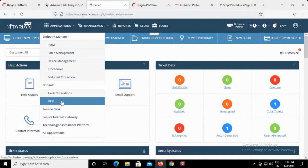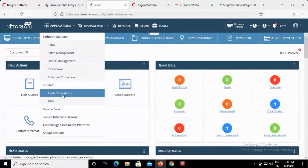And the SIM is where you configure any of your rules in order to parse your logs itself and create a genuine alerting for any of these logs. And then alerts and escalation is nothing but the customer portal, wherein you should be able to see the alerts and escalations happening on any of your customers.